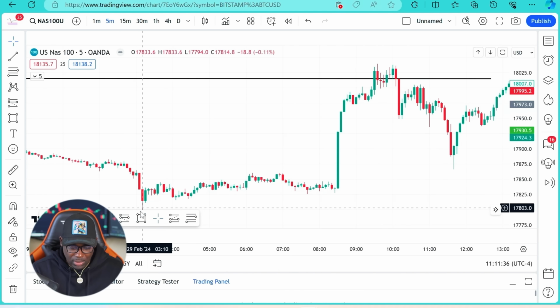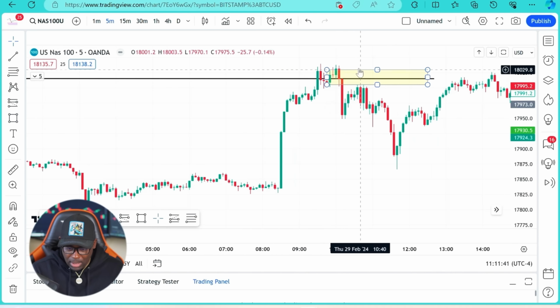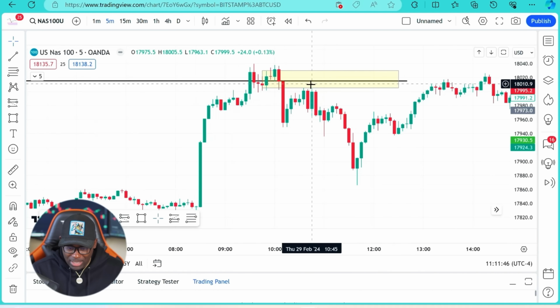Now it pulled back to this level that I'm looking at, right? Remember, you can have multiple levels. I have supply and resistance. So right here, we have supply. It's hitting the supply multiple times. I saw this nice bearish bar.